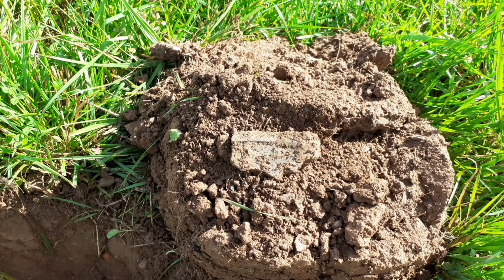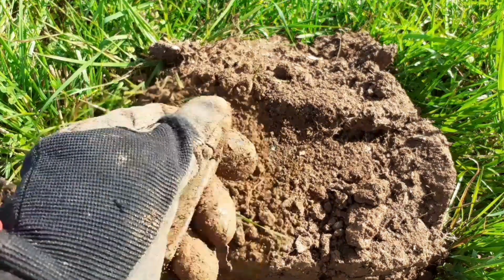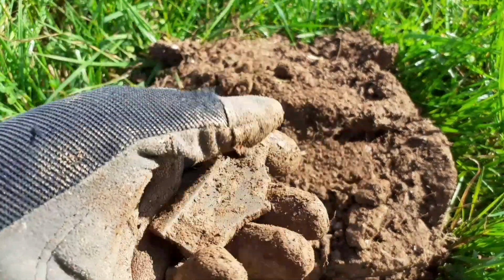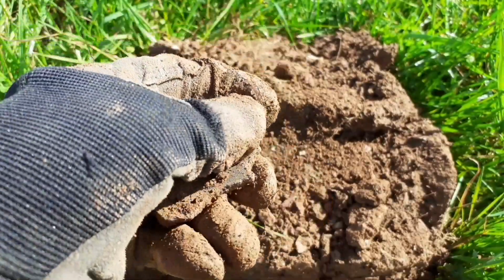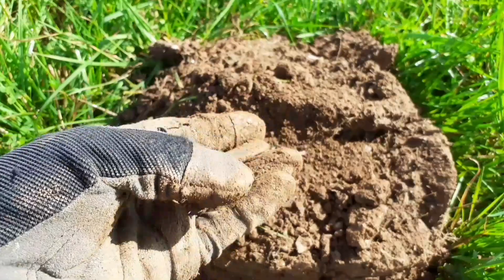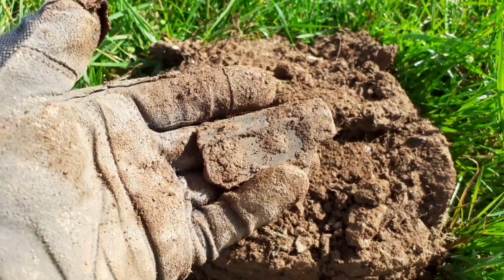This one was deeper than pinpointer depth, a good 10 inches. Just kept going and going and going. And it's the biggest piece of bronze pot I've ever had. At least I think that's what it is. It's got a rim on it and it's so heavy. It's definitely bronze, but it's the thickest, biggest piece I've ever had. That's really cool, I like that. Yeah, chuffed with that.